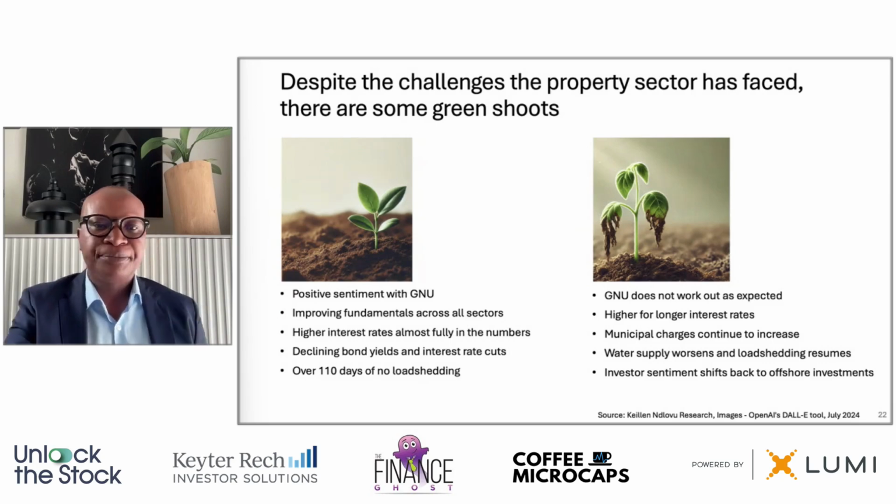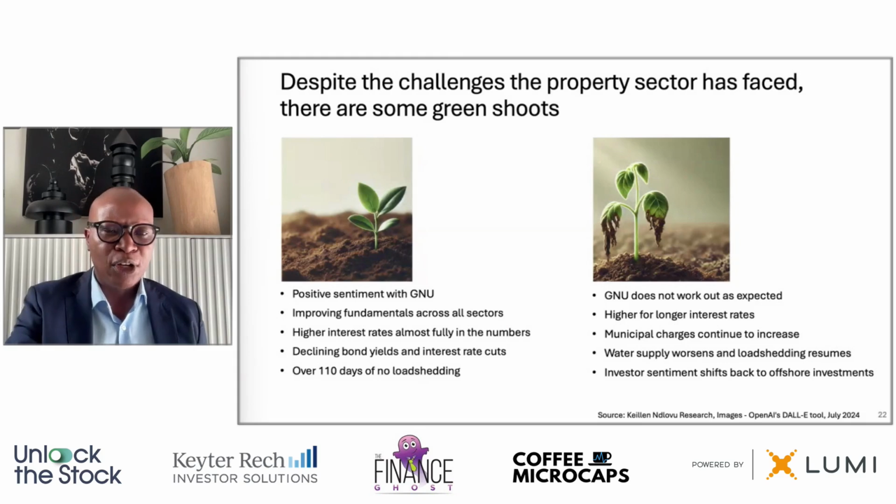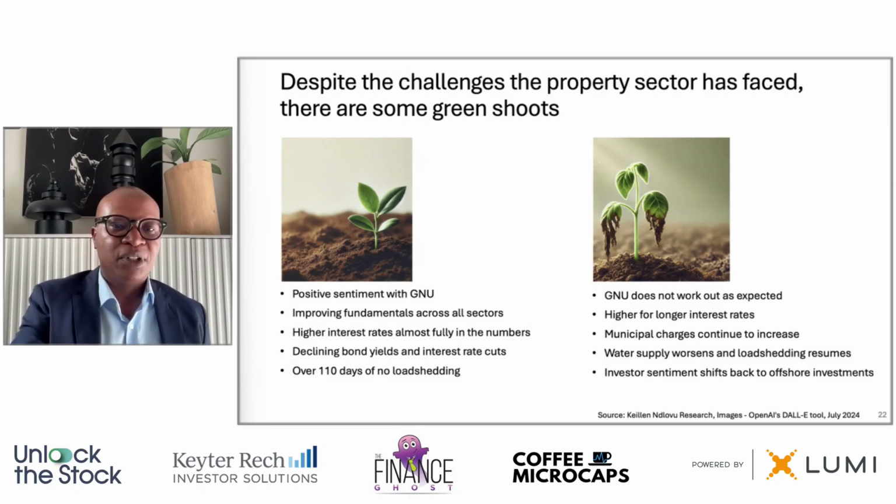And then load shedding, we've had 110 days of no load shedding, and that's positive for the sector in many ways. One, you're not spending on diesel anymore. As well, there's no lost trade. People still go to the shopping centers. Tenants and retailers don't lose out on sales because they have to throw away some of their stock. And there's less crime when there's no load shedding compared to when there is load shedding as well.